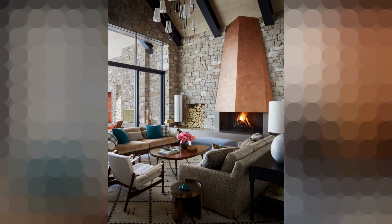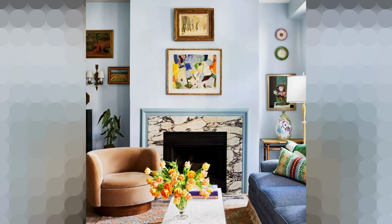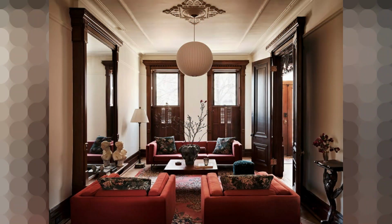So far feeling inspired to ditch the beige yet? It's amazing how a simple shift in color and smarter sofa choices can completely change the game.